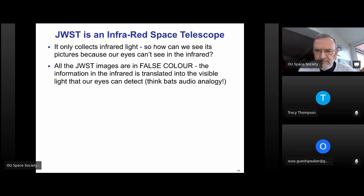And I think probably for most people here, it'll be a statement of the blindingly obvious, but all the James Webb images are in false color. The information in the infrared is translated into the visible light that our eyes can detect. And I think there's an audio analogy. People say, well, how does that work? You say, well, look, I'm sure everybody's heard the sound of bats flying around with their ultrasound, making clicks and getting echolocation. And you can translate the frequency into an audio frequency that we can hear. So it's that same sort of thing.